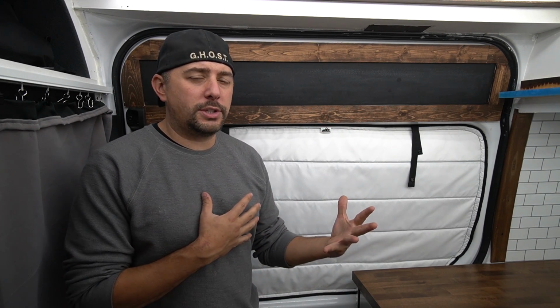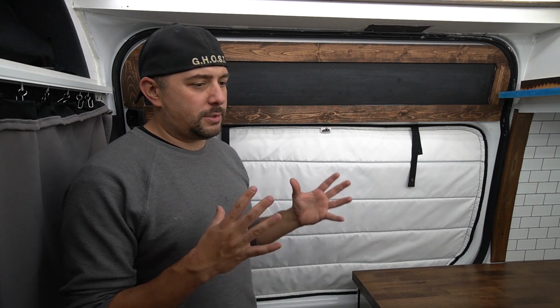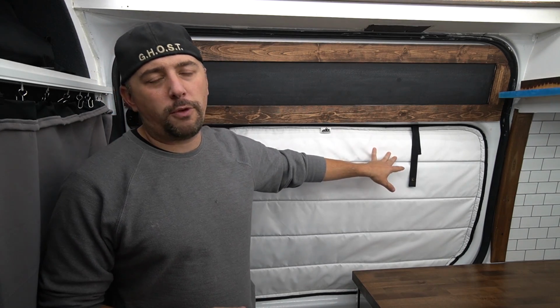I personally think it's worth the money, and in the long run, you're not only going to save yourself all the labor that it would take to build out a frame and get the same window treatments or whatever it may be. I've done both ways, and I just feel that this way was a lot easier and more efficient for a full-time van lifer like myself. So take that all into consideration.